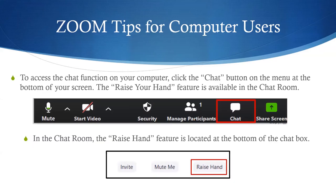If you are on a computer, you will see a bar at the bottom of your screen and the little conversation bubble that says chat. And if you click on that, you should get a panel on the right-hand side of your screen where you can type in questions. You're welcome to type in your questions throughout the presentation, and we will be keeping track of those throughout our session and answering those at the end. Also, at the end of the presentation, if you need to raise your hand, if you're not able to type, you may just click the raise your hand, but if you would wait until the end for that.